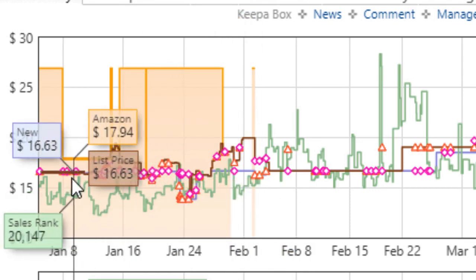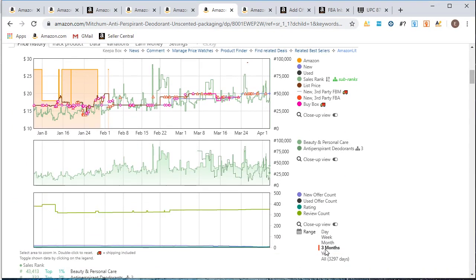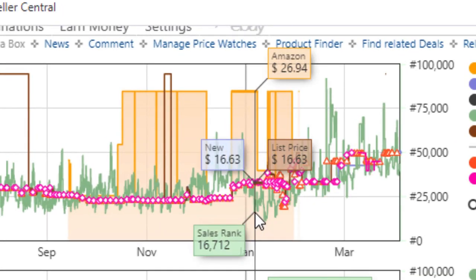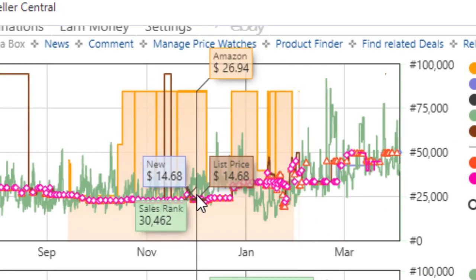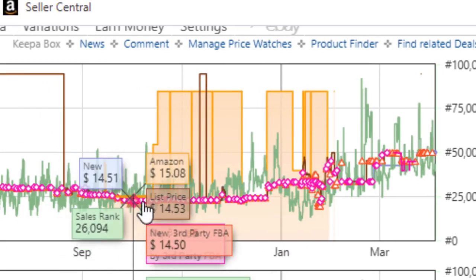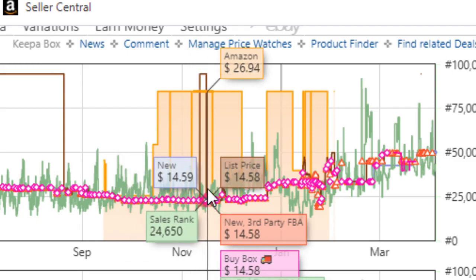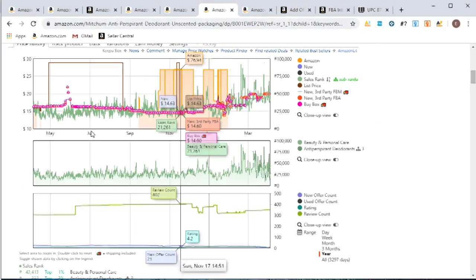Right, and even when Amazon drops their price over here, the buy box seller is at $16.63 and Amazon's almost $1.50 higher at $17.74. And if we expand this to a year, we'll see that common trend here that Amazon's always listed much higher on this listing, sometimes over $10 more than what the buy box price is. So whenever I see Amazon on a listing like this, I'm perfectly okay, and you should be perfectly okay jumping all over this listing, because that's an indication that they're not going to be competed for the buy box and they're not going to give you any troubles when you're selling on this listing.